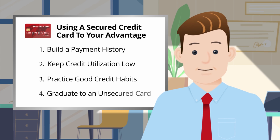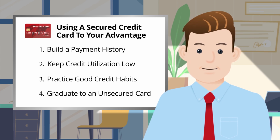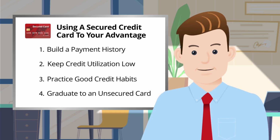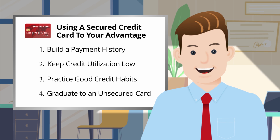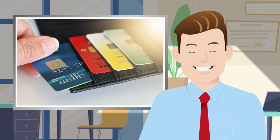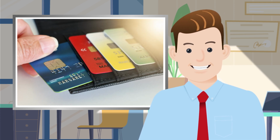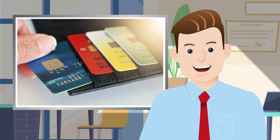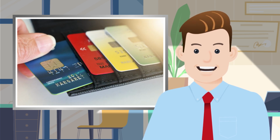4. Graduate to an unsecured credit card. A secured credit card is not designed to be a forever credit card. If managed effectively, it can serve as a stepping stone to additional credit that may include an unsecured credit card. Some card issuers may offer you an unsecured card once they feel you've built a positive payment history and demonstrated responsible account management. If you like the issuer of your secured card, you're welcome to contact them to discuss upgrading to one of their unsecured credit cards.